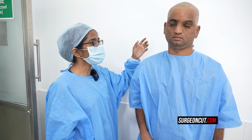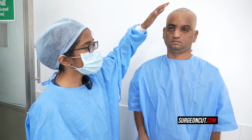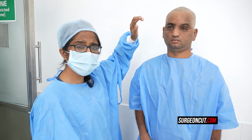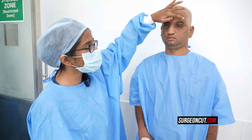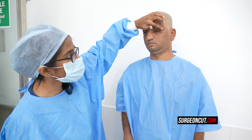It will be on the scalp, and we are going to raise the flap all the way down here. He's already had a previous surgery before. He has a protruding screw right here. So we are going to remove all of that and reconstruct the orbit. This patient also has blurry vision in the left eye.